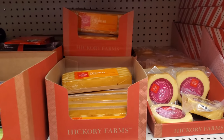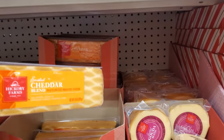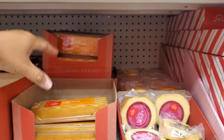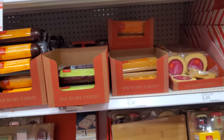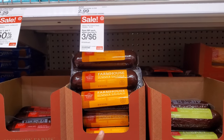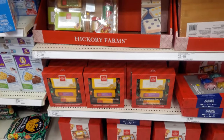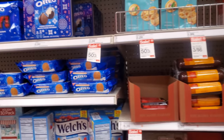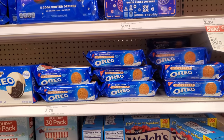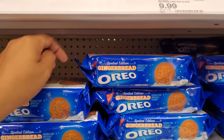You know, we have Hickory Farm, $6.39, Gouda. I've never tried cheese ever. A lot of people say it's really good, but I've never tried it. I'm kind of afraid. I'm not a big farmhouse summer sausage person like my daughter and my father-in-law are. I just can't get into it. You know what I don't like? I don't like your breath after. Because when my husband eats something like that and he burps, I'm like, dude, open the door, open the window.